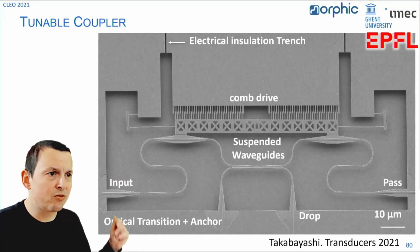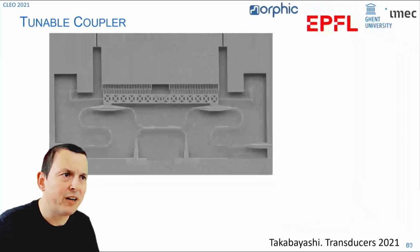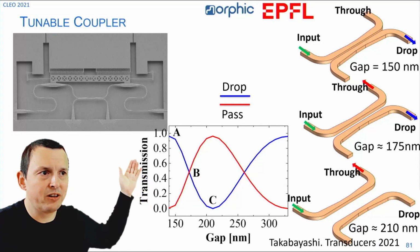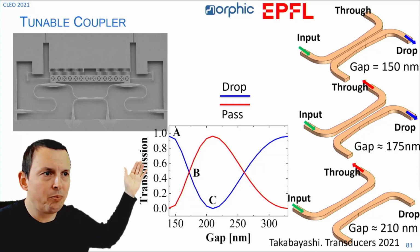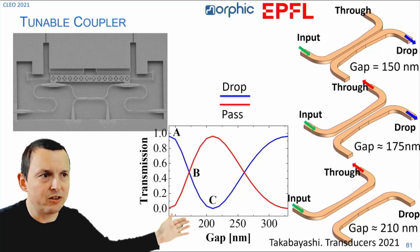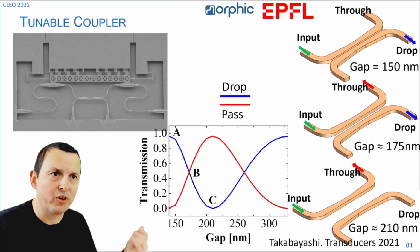And this looks pretty nice under the SEM, and if we characterize the device, basically what we see is that indeed we can go all the way from high coupling, where the waveguides are close together, to low coupling or zero coupling, where the waveguides are further apart, and even more than that.